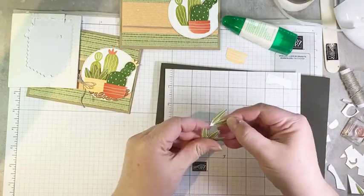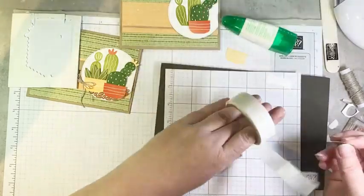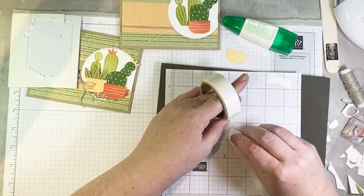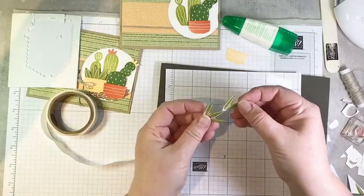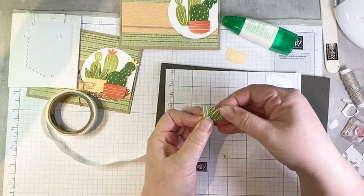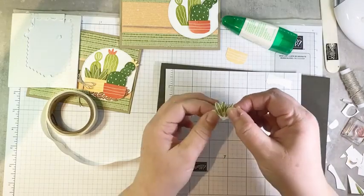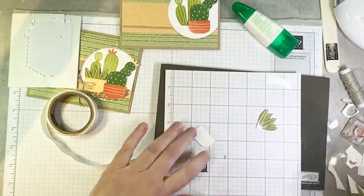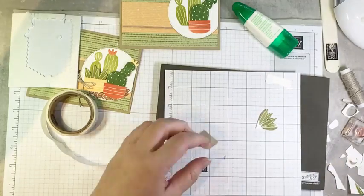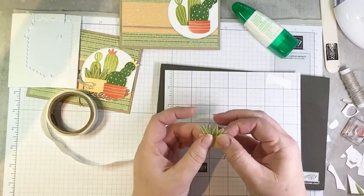Okay, so these 2 are going to get kind of glued behind the 3 just to make the plant look a little bit fuller. So I'm just going to take a glue dot and add it to that extra little bit that I left on the bottom. And we're just going to kind of center it between the 3 there like that. Okay, and then I'm going to add a little bit of seal to the back of my pot, and we're going to plant this guy just like that.